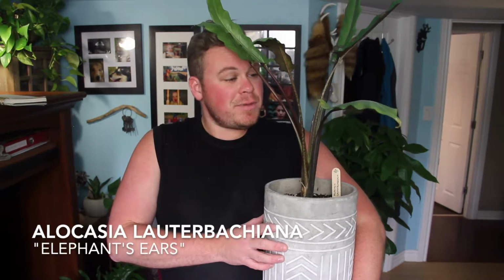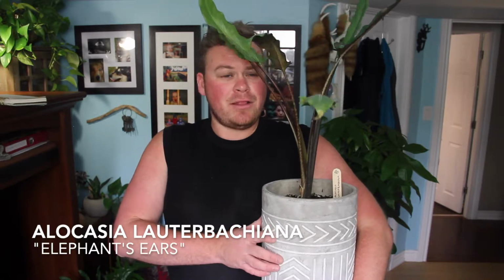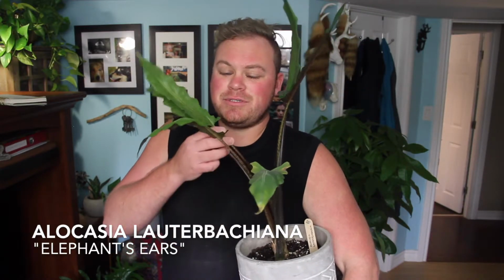And this is my, I'm gonna butcher the name, Alocasia lauterbachiana or something like that. I don't really know. It's an alocasia. It was really cool and it was doing super well, and then I don't know what happened. It just gave up, which kind of sucks because look at the cute pot it's in.